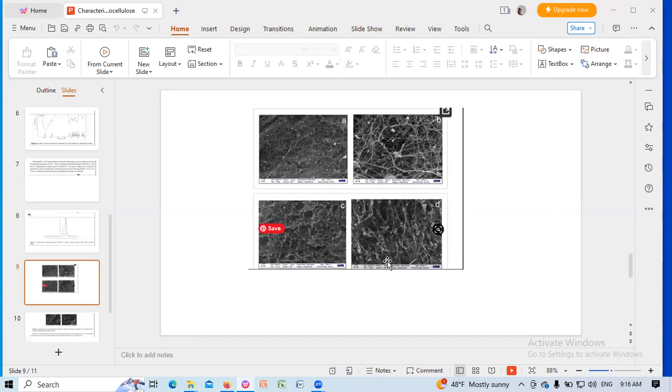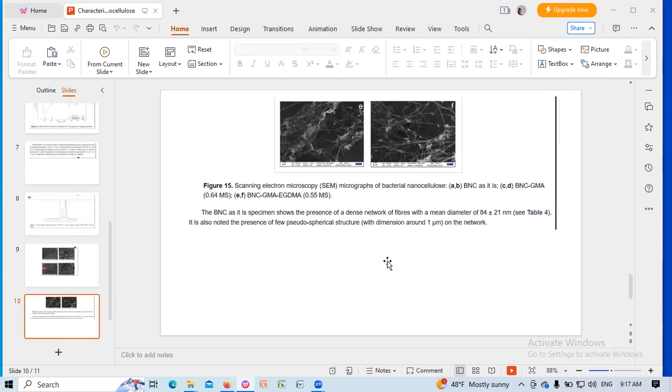This is the SEM analysis. In the SEM analysis, the mean diameter of nanocellulose was 84.21 nanometers.